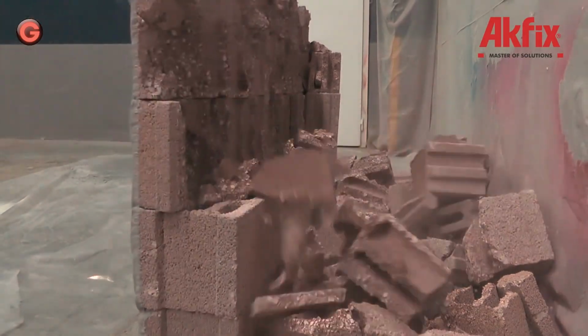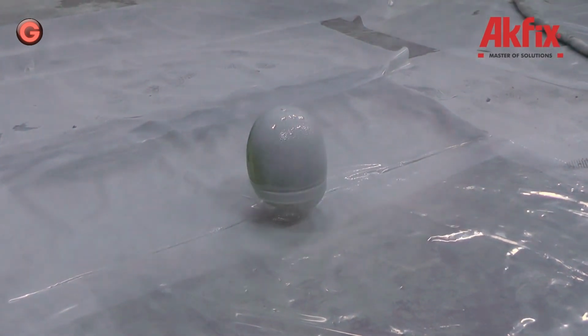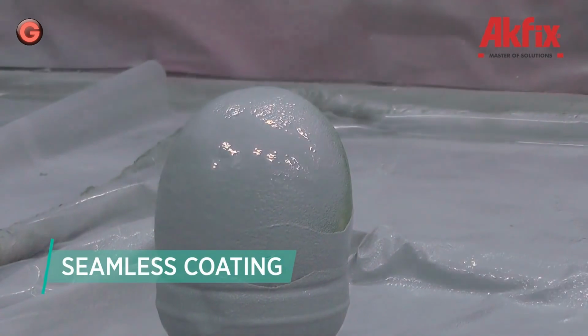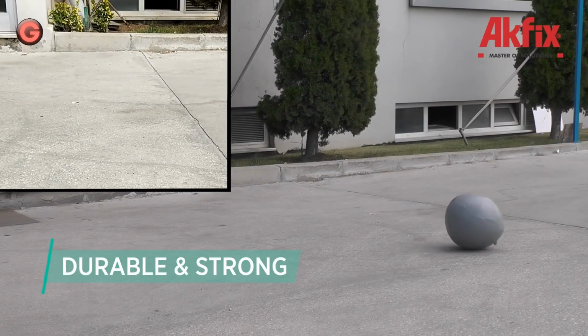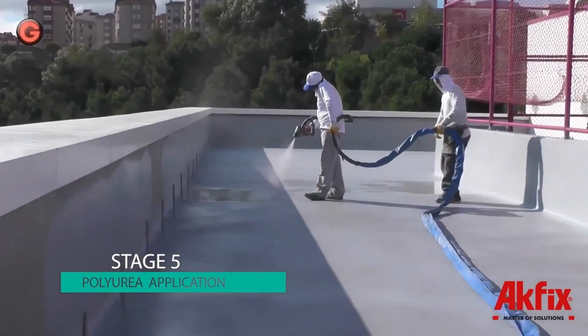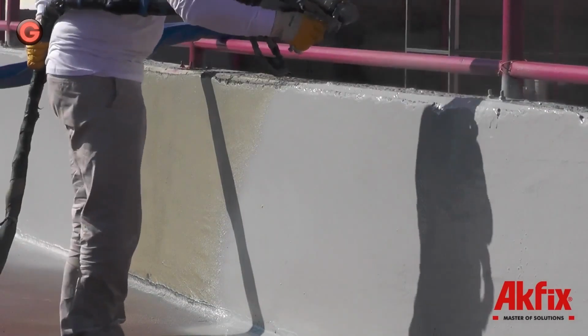The product has high moisture and temperature insensitive properties, allowing application in the most problematic ambient conditions. The material must be applied utilizing high-pressure, heated plural component spray proportioning equipment. It is a remarkable coating technology for today and the future.